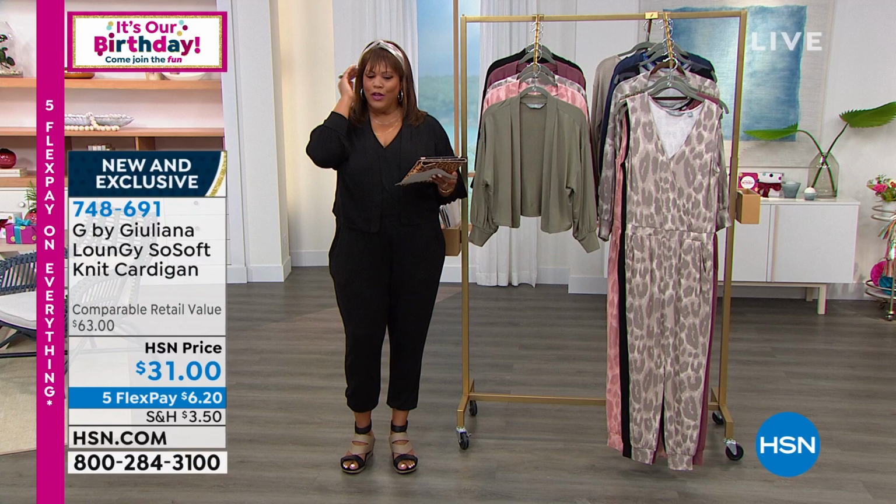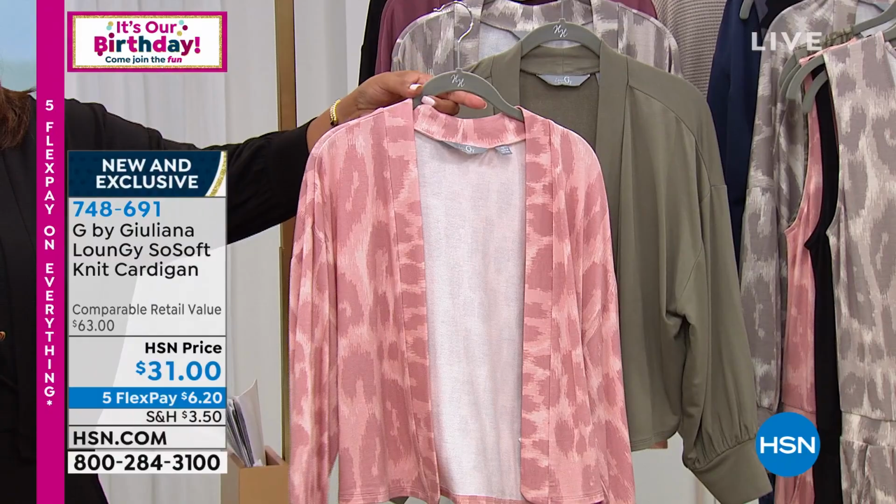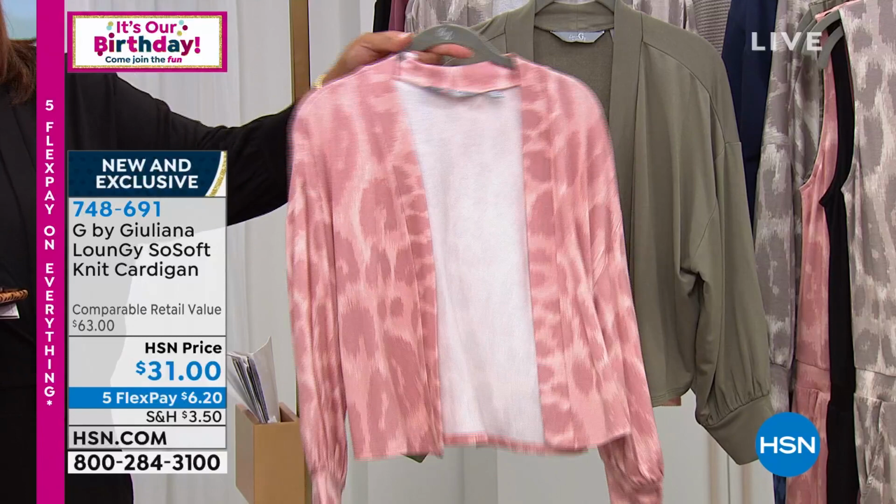So in the cardigan, we only have 85 left in black. If you want the black like I have on, this one's gonna be the first one to sell out, okay? If you want the tonal pink, we have 125 left. So I do hope, again, $6.20 to get home a cardigan and about $9 to get home the jumpsuit. It's this crazy steal of a deal.